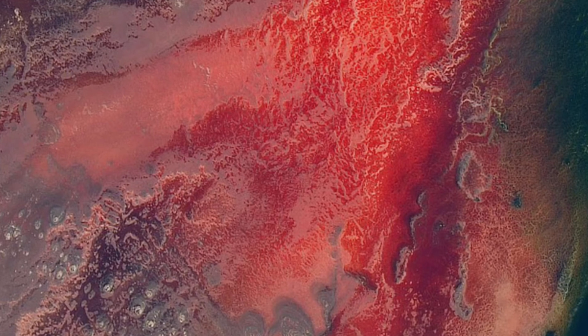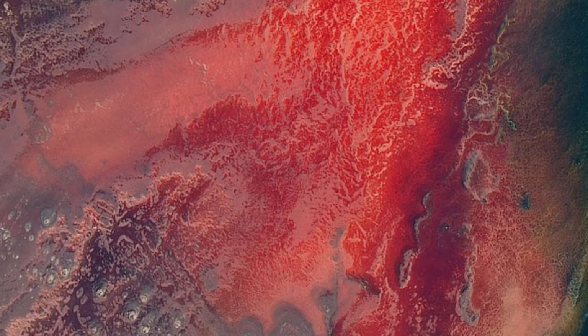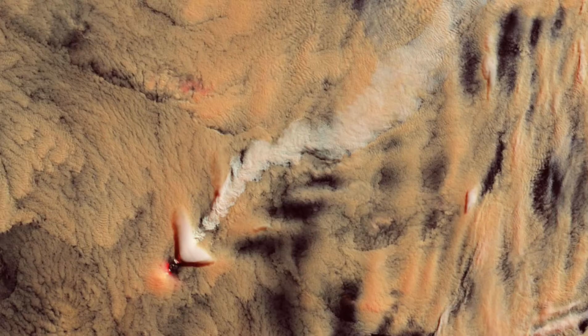With temperatures averaging 104 degrees Fahrenheit, 40 degrees Celsius, and less than 19.7 inches, 500 millimeters, of rainfall a year, it is one of the harshest environments on Earth, according to the Earth Observatory.